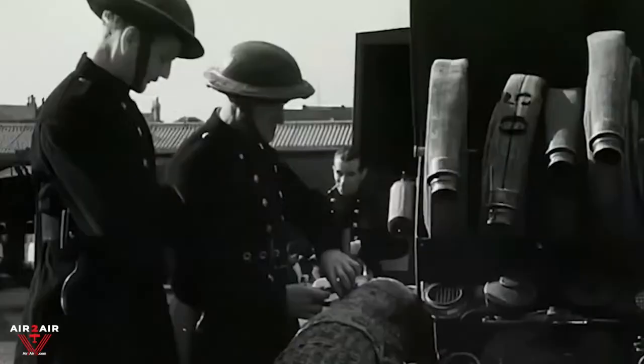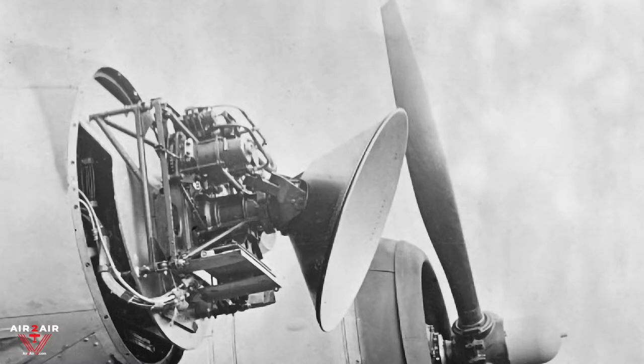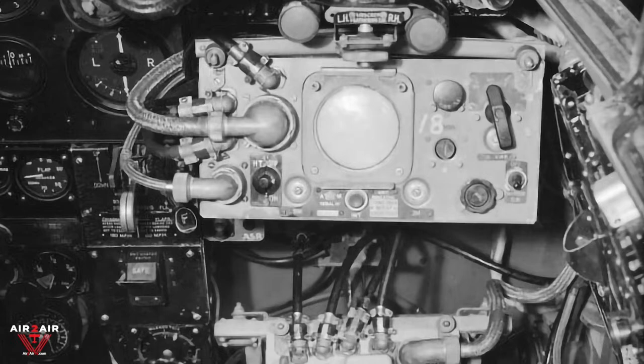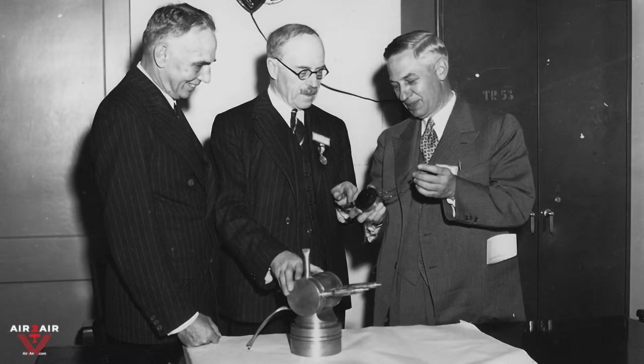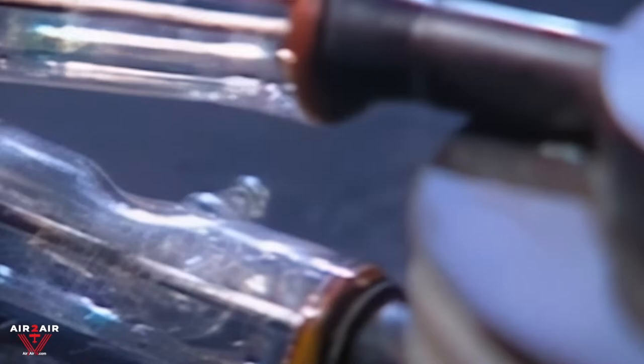General Emmons was informed of the new airborne intercept radar, AI for short, a self-contained unit that could be installed in aircraft and operated independently of ground stations. In September 1940, the Tizard mission traded British research, including the cavity magnetron, that would make self-contained interception radar installations practicable for American production.